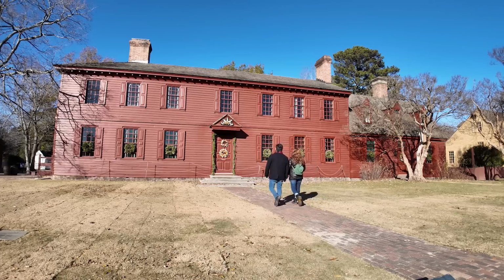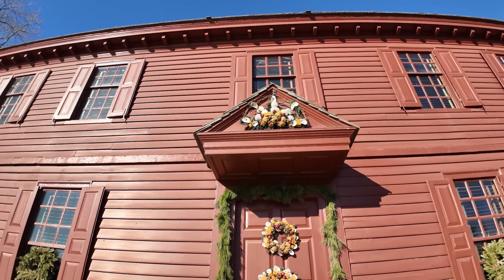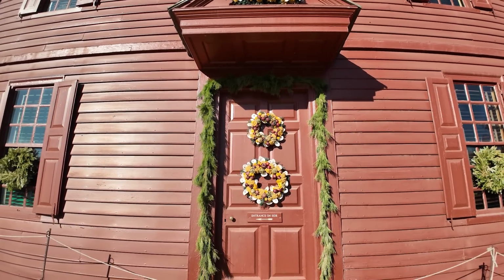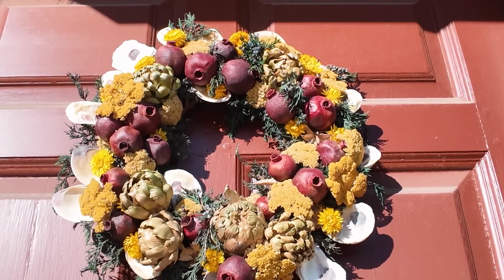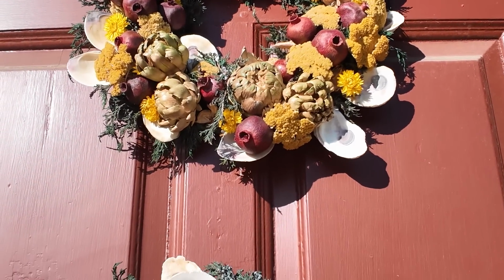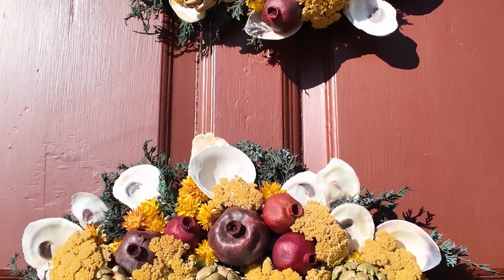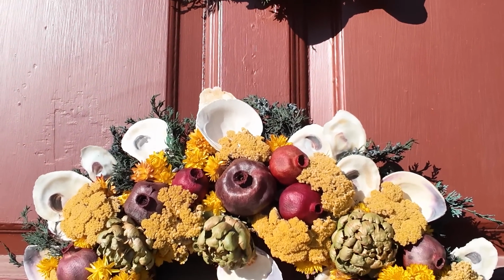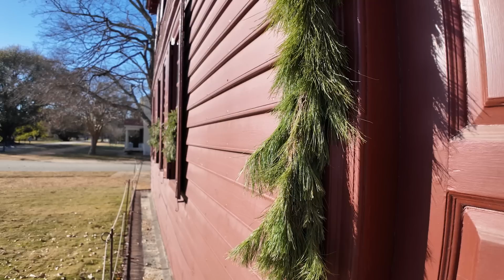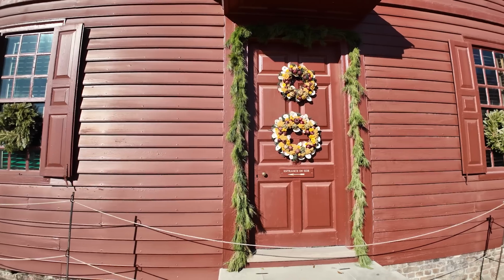And it looks like he's got a similar arrangement up top of the doorway entrance as he does on the front door. They've got like a double wreath set up. It looks like some seashells, some oyster shells. What is that? Artichokes and pomegranates. I see some dried flowers. And then the pine roping around the entranceway.